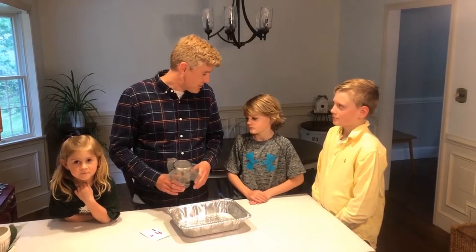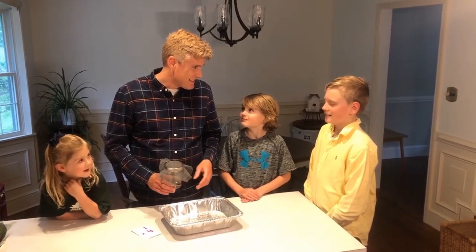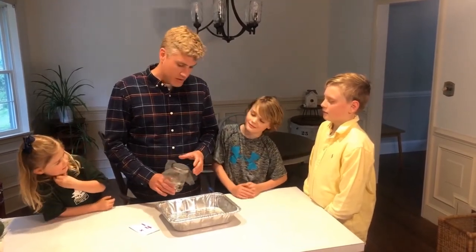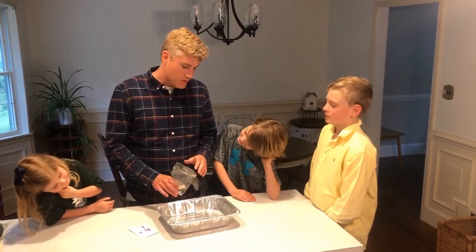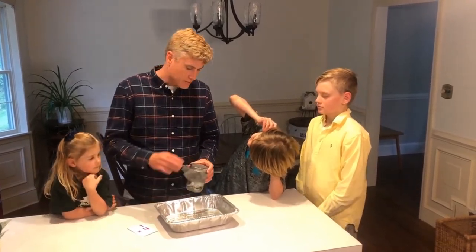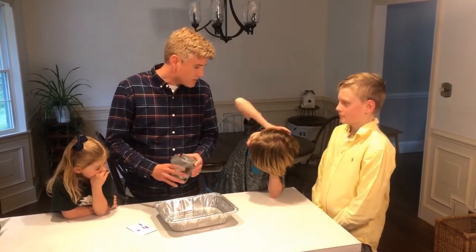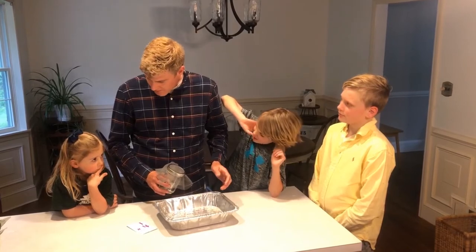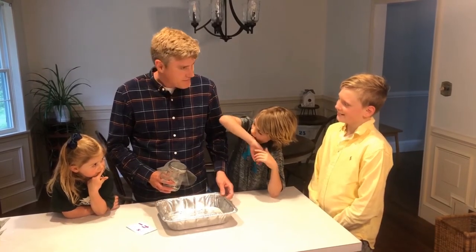So that magic trick was pretty cool, wasn't it? So it was all about the surface tension. The surface tension of the water is so strong with these small little holes in the screen that it was actually able to hold itself in. And then once we tilted it, it changed the balance and the water then gushed out. Pretty neat, huh?